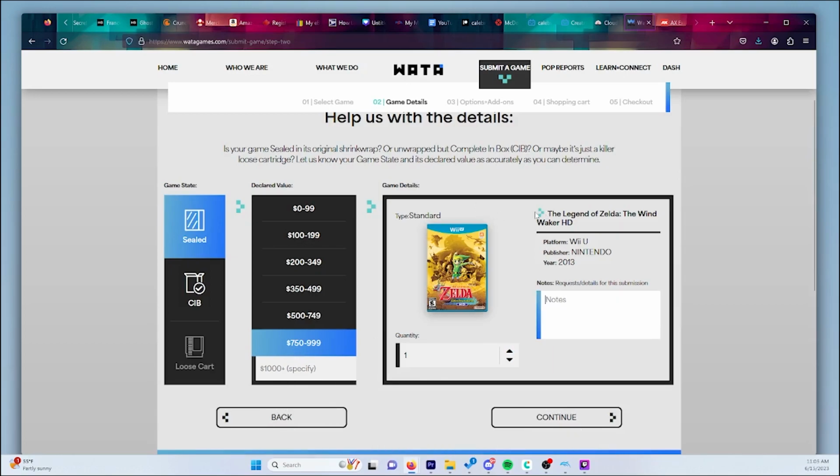Over on the right, you will see the game. Just want to check that one more time. I am sending The Legend of Zelda, the Wind Waker HD edition. From here, if this looks correct, see, very easy, just 2 clicks, sealed or CIB, which stands for complete in box if you did not know that. And then after you have that filled out, go ahead and hit continue.